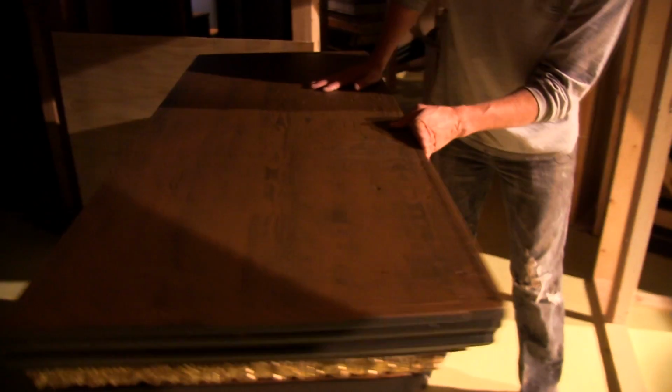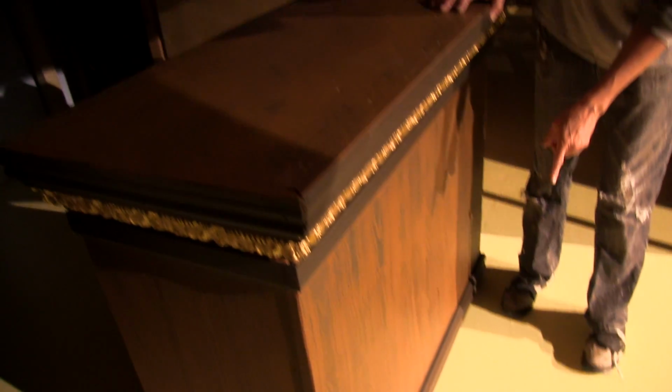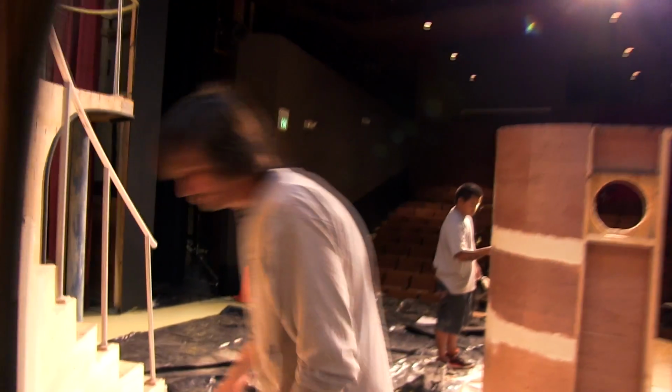Some of the set pieces are going to be rolled out. Here's a nice one that Tony just completed. Nice little pretend wood grain on the bar. That's going to be used in the opening scene. We've also used that same wood graining technique on the floor.